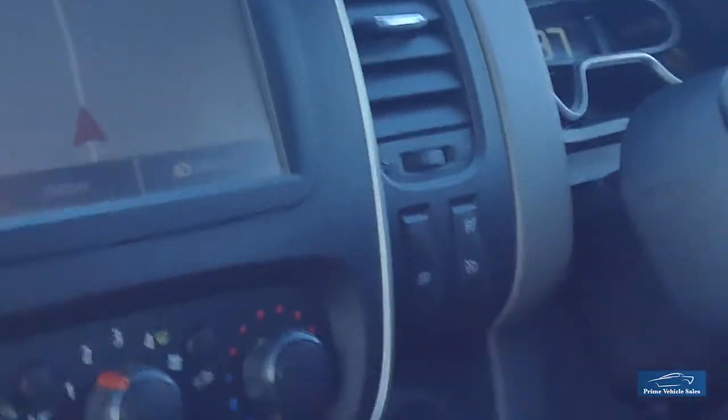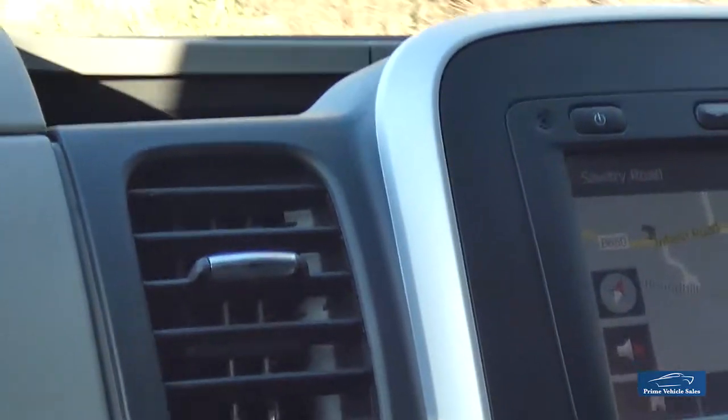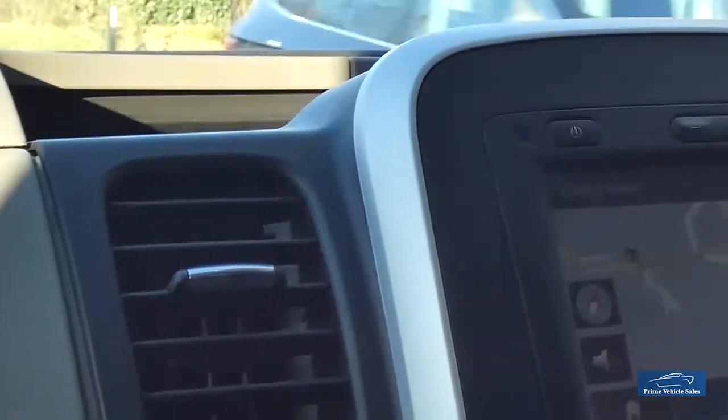And as I say, being a Sport, it's got all the spec. It's got navigation, cruise control, rear parking sensors, as well as the reversing camera, which comes up on the mirror. So yeah, nicely specced, nicely presented. It is a 2015, it is 112,000 miles, so there are a couple of age-related marks around it, but fundamentally it is a good, solid, ready-to-go-to-work van.